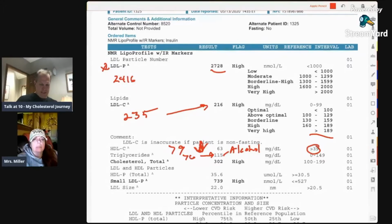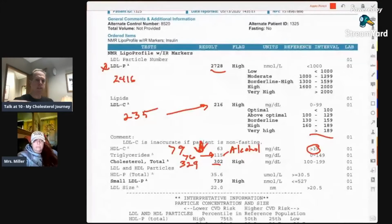But look at what my total cholesterol did. I went from a 329 to 302. So that's a little positive for me. I'm going, okay, at least I'm trending the right way, but my composition got a little worse. So sometimes you get a little worse before you get better.